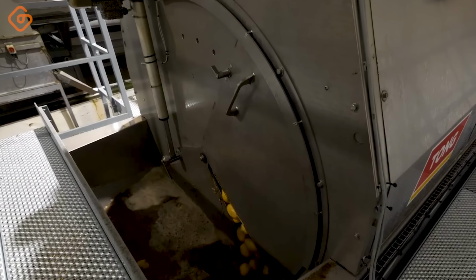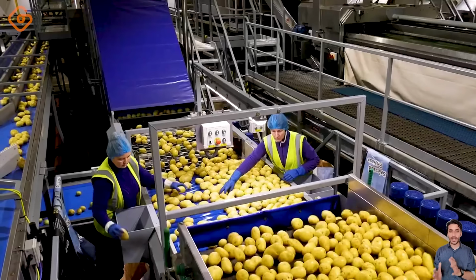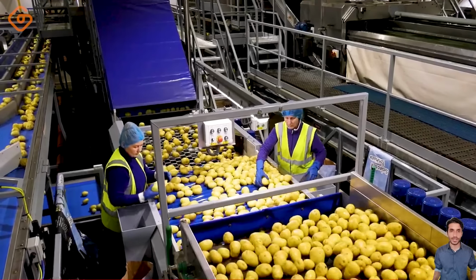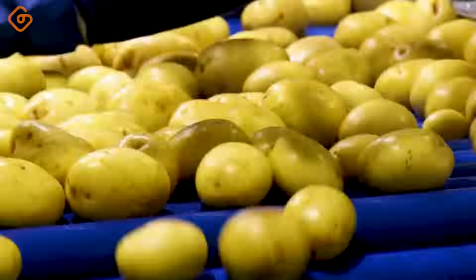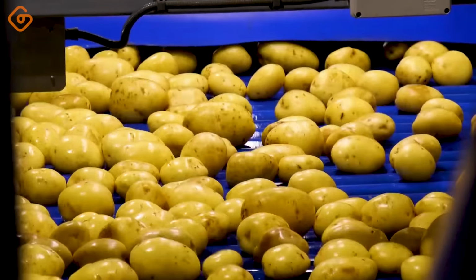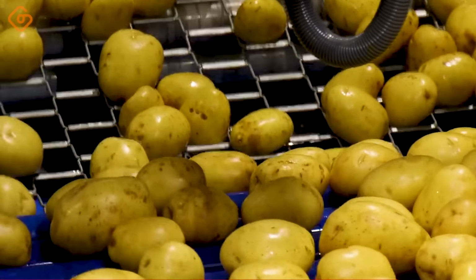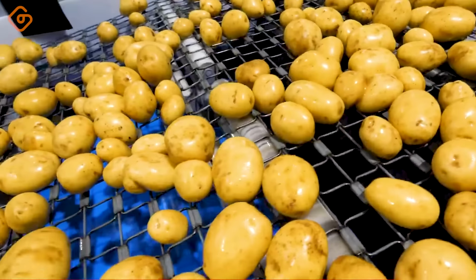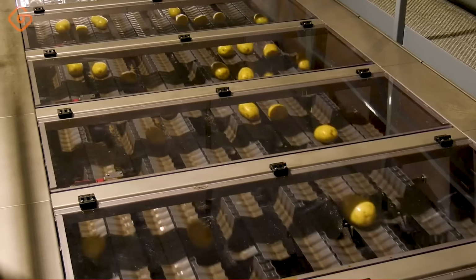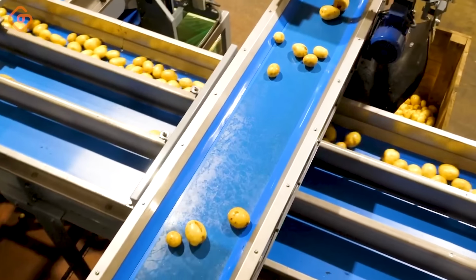This high-capacity washing facility is fed by Tong's box tipper to transfer potatoes to the 4-meter-long Tong barrel washer equipped with an integrated stone eliminator for gentle washing and reliable stone removal. Potatoes are polished in a complete rotary polishing machine with a water recycling system before being dried by the Tong foam dryer with all direct drive motors on each axis for optimal energy efficiency and easy maintenance.